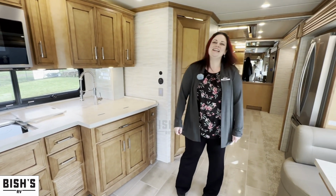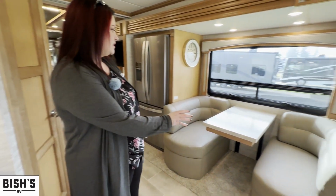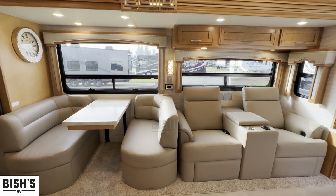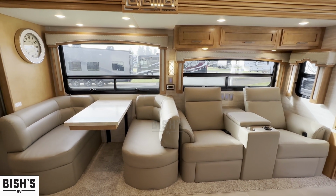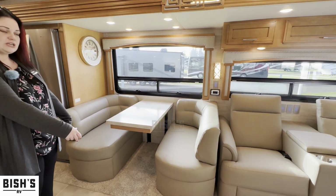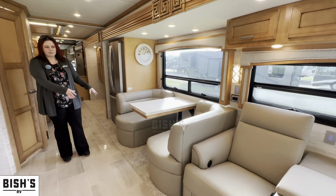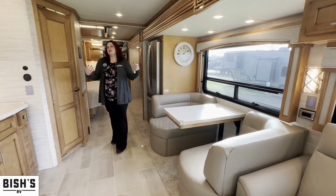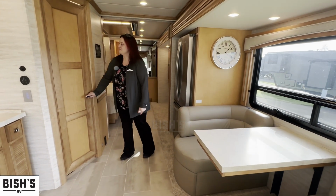Now this one was optioned with both the theater seats, power theater seats, as well as this is what they call the Euro booth dinette. You'll notice you can maybe fit 2 small kids there or 1 large adult. I kind of call it a seating and a half sometimes. This table will extend out, and there's 2 additional folding chairs that will match that are stowed under the bed currently. So you can still comfortably seat 4 people here. The only potential downside to this one is there's no second bed. So if you want friends to visit but not stay, this one's perfect.